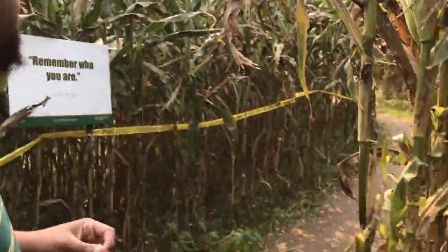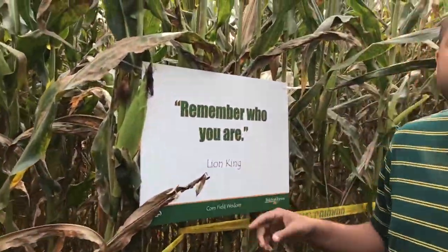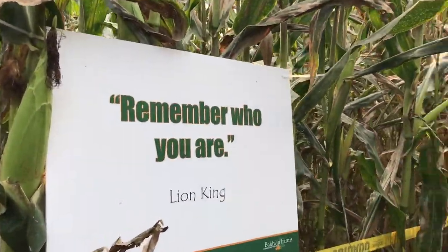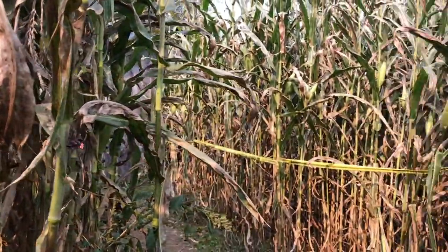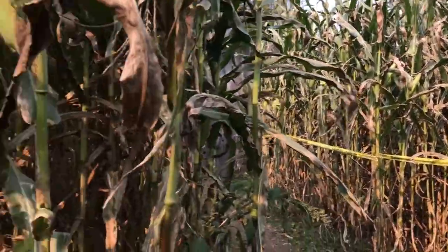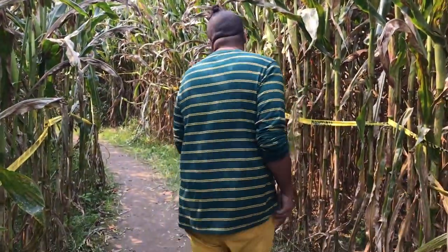I kind of feel like we're going to get lost. I may end up barging through a wall. Remember who you are. And I'm not going to lie, this is a lot bigger than I thought. Yeah. I thought this would be like chest high, we could see everything. This is a legit corn maze. So start your engines, and let's see who's the fastest. Okay. And there's a labyrinth. So, I'm going to go.